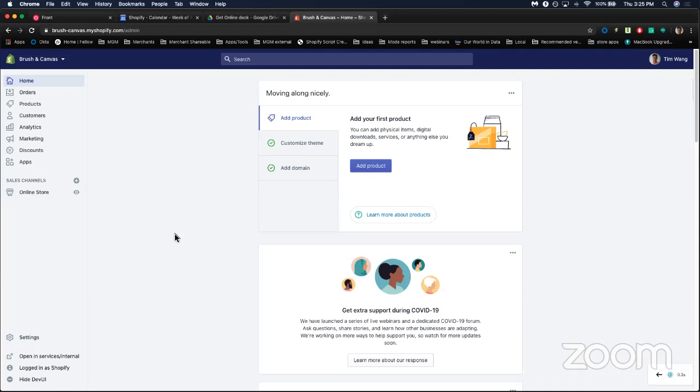Okay. When you sign up for a Shopify store and you start your trial, you log in and you're going to see this screen. Everyone's Shopify store gets a something.myshopify.com as the default domain and URL. You, of course, can replace this later with your own domain and your own web address, but this is the default one that everybody gets when they sign up for Shopify.